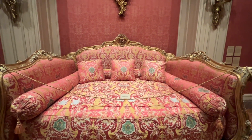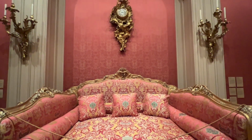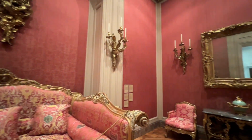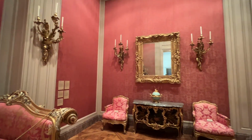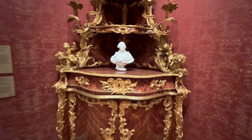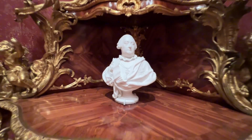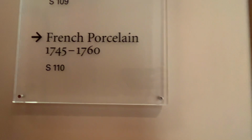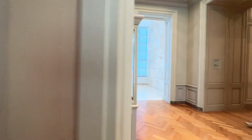This bed is so attractive to look at. The color is so dainty. I like its pinkish peach color. This is the French porcelain section.